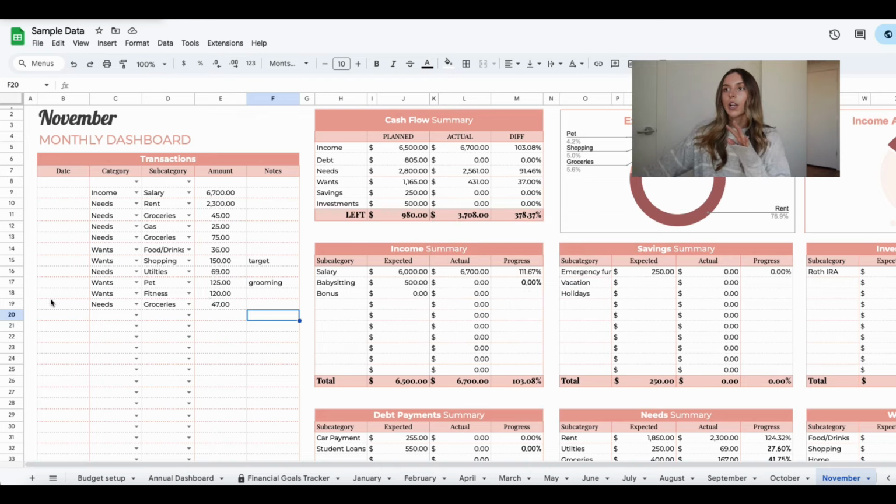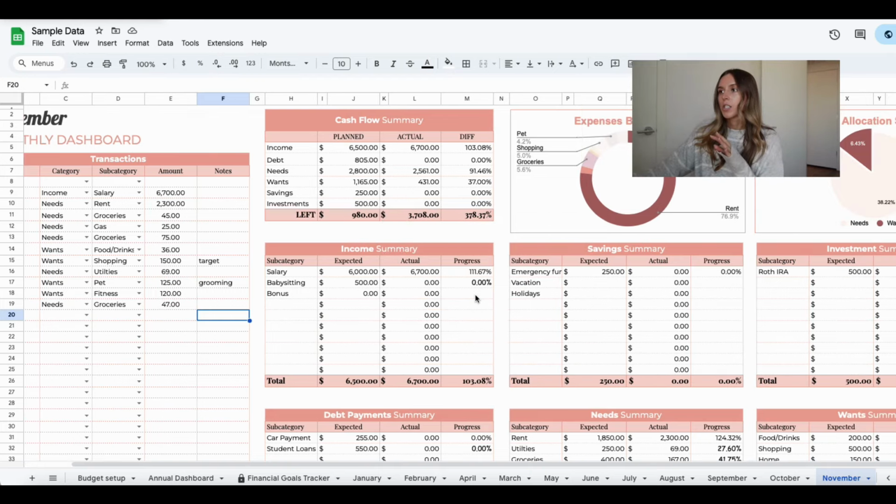After you're done logging all of your individual transactions, you'll want to use the rest of this tab just to look at all of the totals. Again, since we're not creating our budget yet, you don't have to pay attention to any of these columns, the expected columns, because that's going to be your budget columns. What you're going to want to look at is all of the actual columns.